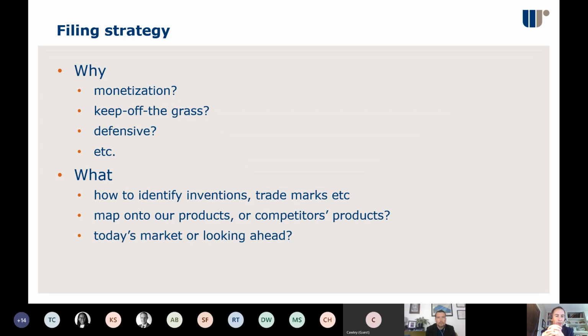The other way of looking at the patents is, well, mapping them onto your particular product. So we have a new product coming out. It embodies an invention. It's very clever. We want to use that patent to get a monopoly for that particular product. So that's fine. But it's not always the best way of selecting your inventions. And so think about that.